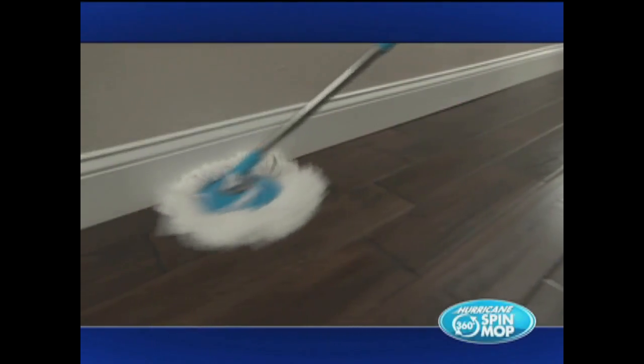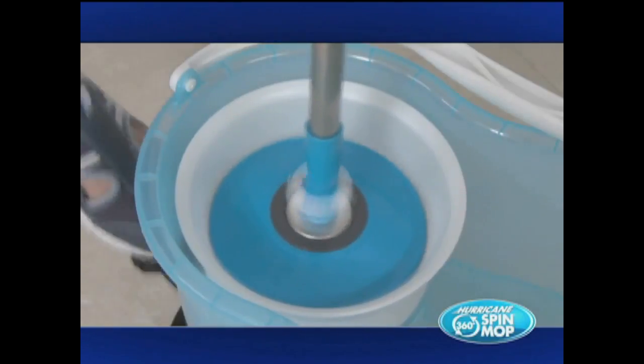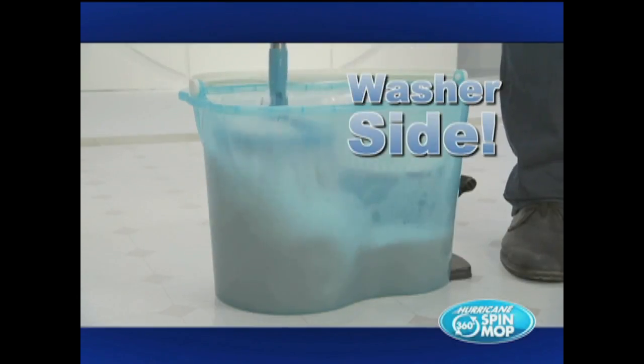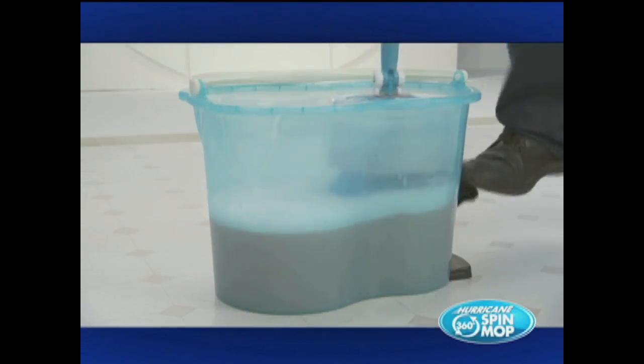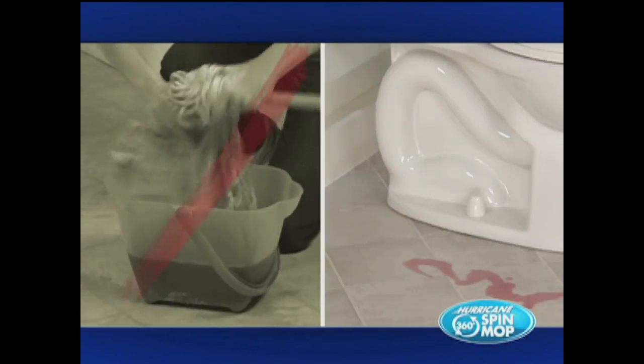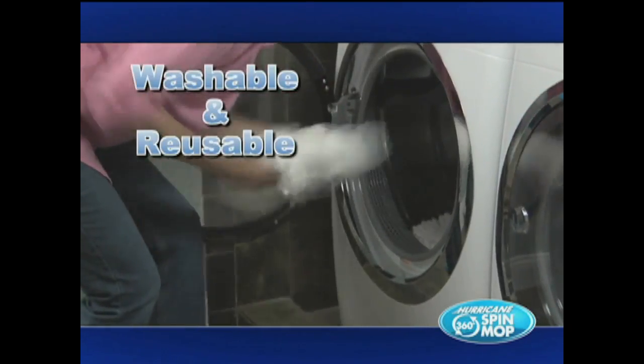Is your mop a dirty, disgusting mess? You need the Hurricane 360 Spin Mop System, the only mop and bucket that spins the dirt away. A system that cleans practically anything and everything with super absorbent microfiber. Dip it in the washer side and the mess releases into the bucket. Then place it in the dryer side and push on a pedal. You get a clean mop pad that's practically dry and ready for more. And your hands will never again touch a dirty, disgusting mop. The heads are washable and reusable.